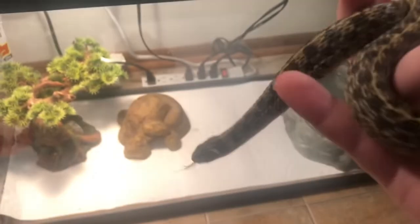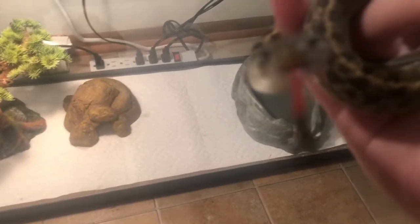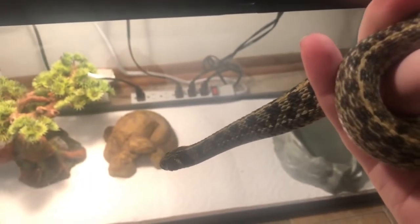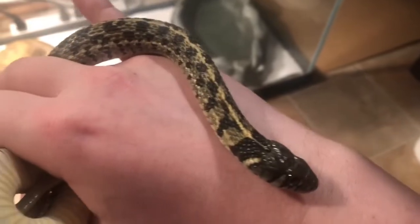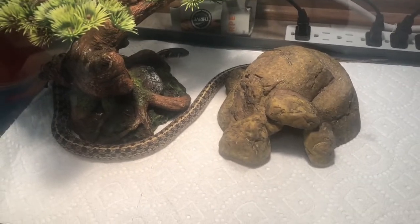Very curious snake. Very tame to handle, however, a little bit food motivated in a cage sometimes, as it will often try to bite at my hand because it thinks it's food. So I'm going to put this guy back, and I'm going to show you the next enclosure. Before I move on to the next one, here is him back in his enclosure.